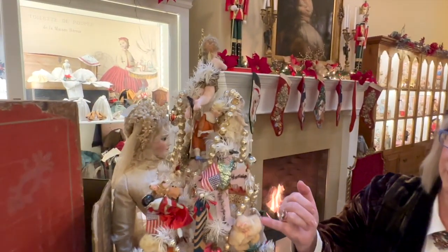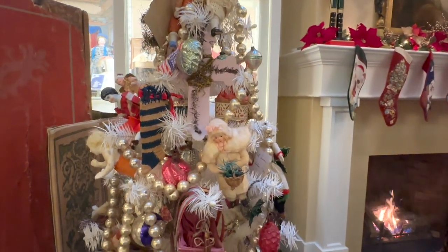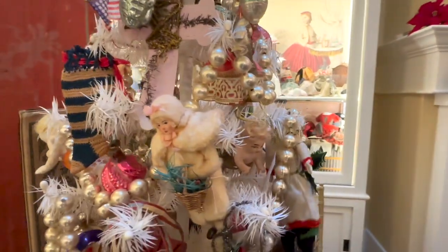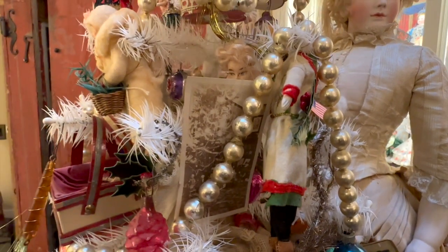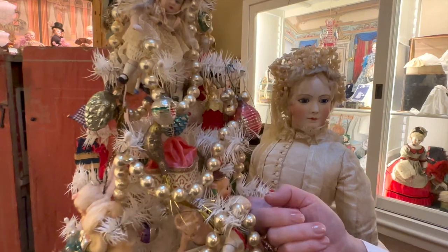I love this felt, or the cotton batting, is it? Is this cotton? Oh, yeah. And that's a fun project to do. And look at this picture. It's an old picture. There's all kinds of goodies on that. I forget what there is sometimes, too. And they'd have such little whimsical things like this.